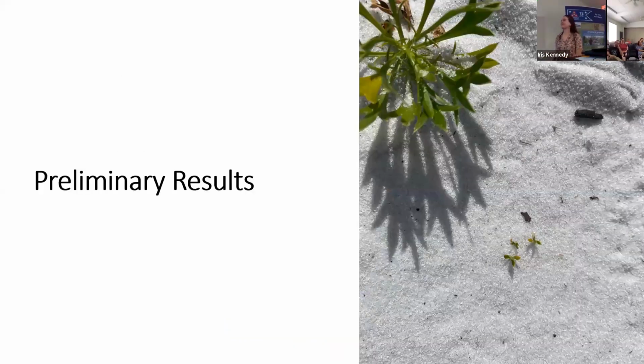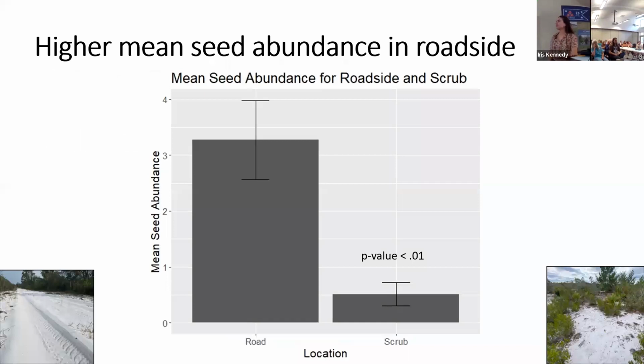But let's get into the results now. The first thing I looked at was comparing the mean seed abundance in the roadside and the rosemary balls. This graph is just showing the mean seed abundance on the Y, and my 2 locations on the X-axis. I did a simple t-test for this one, and I did find significantly more seeds in the roadside. It's about 3 in the road versus 0.5 in the scrub on average, which really stood out to me because I would have thought that this disturbed area might have fewer seeds. So that was really interesting to see.